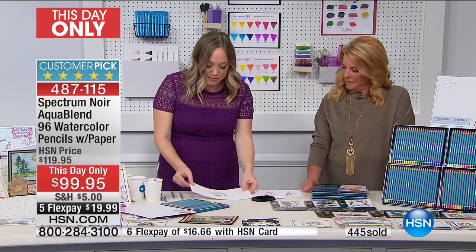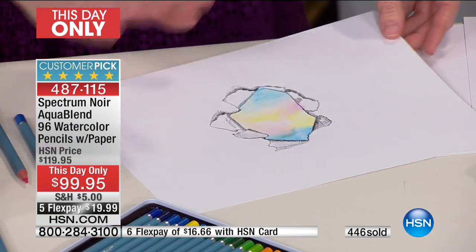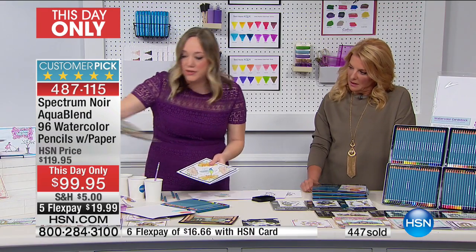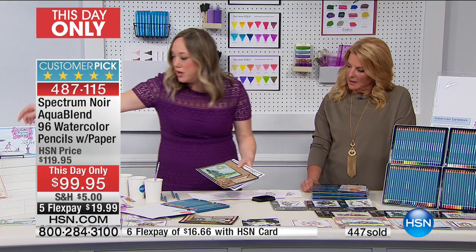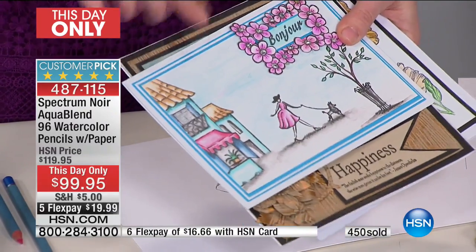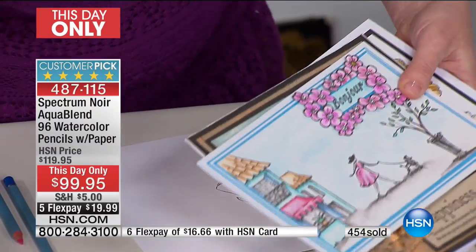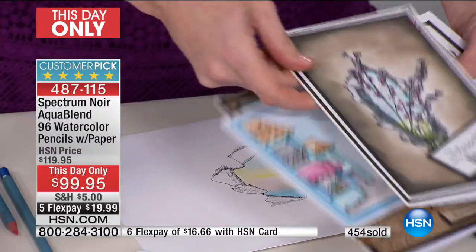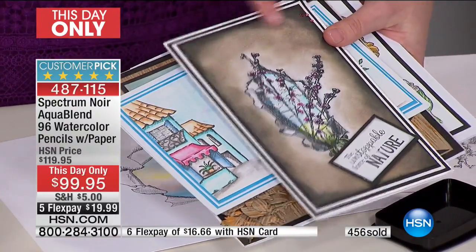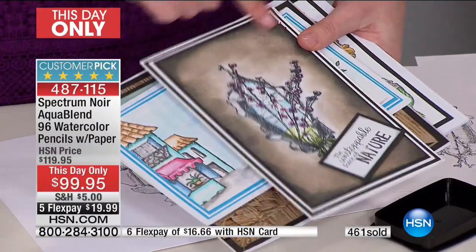Now take a look at this. We've had a minute to dry while we were talking here, and look at the results. Isn't it pretty? It's just so soft. So you'll be creating all kinds of backgrounds. Look at the sky here, so soft, all done with watercolor. Very, very different look than the alcohol markers, or the sparkle pens, or any of those other Spectrum Noir products. Here's that stamp, another one of the torn stamps by Sheena, that's just letting that light in. And this entire background is all done just by scribbling the pencil and activating it with water.